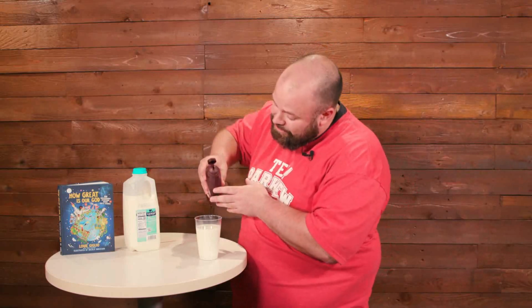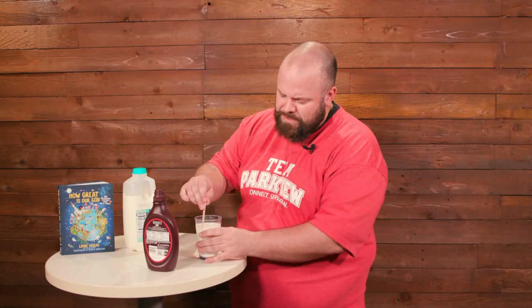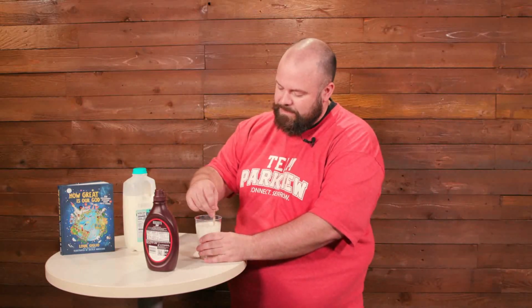When you take Hershey syrup and you mix it with milk, something creative and magical happens. When milk and chocolate syrup work together, just like we're learning, God created you to work well with others. So watch what happens when chocolate syrup and milk work well with one another. I'm pretty sure you know what's gonna happen, right? You just stir it up. Stir it up, stir it up. And our final product, Parkview Kids, is a delicious glass of chocolate milk. God created you to be creative and to work well with others.